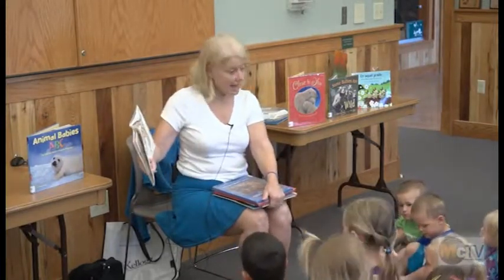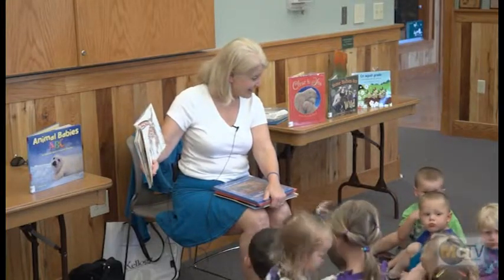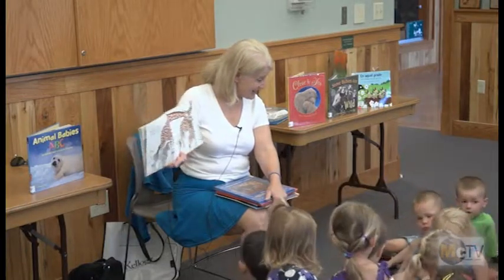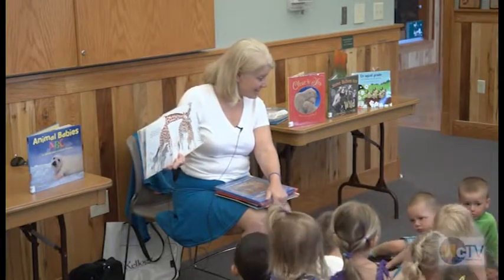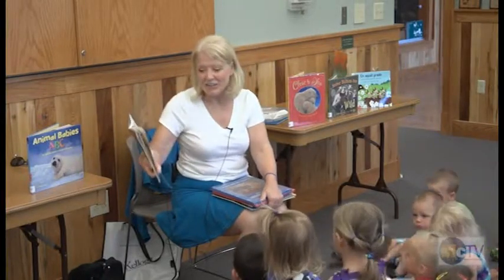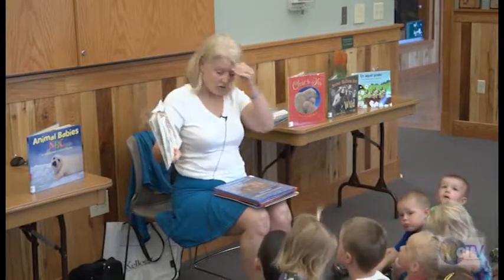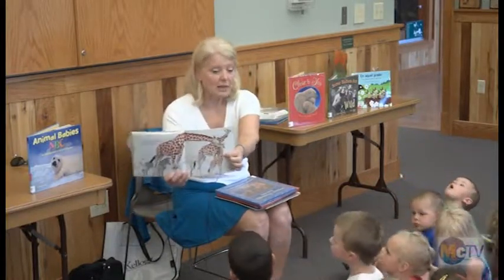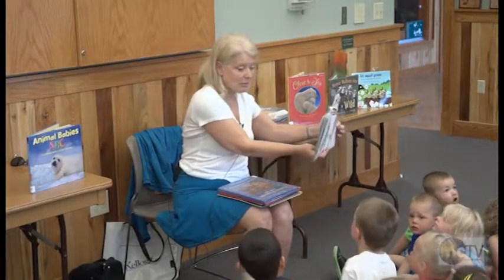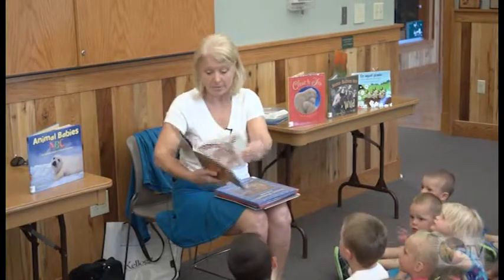When a giraffe calf is born, did you know a baby giraffe is almost half of a full-grown man? So a baby giraffe right here, if he stood up next to your dad or your grandpa, he would come up kind of to his chest, bigger than half of a man.